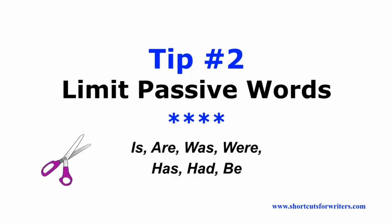The next category is passive words. These include is, are, was, were, has, had, and be. Watch out for sentences that start with there was, there were, there is, there are, as those are a big tip-off. Just like with the boring words, though, I'm not telling you to weed out every passive word from your book. That's impossible. You can't write a novel without these words. But many authors could drastically improve their books by writing more actively.